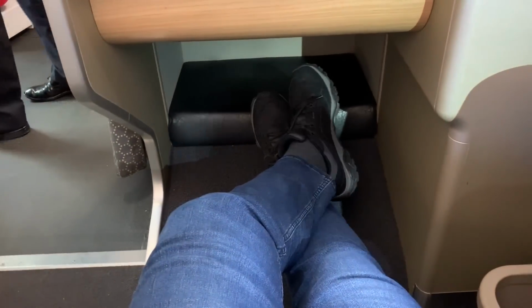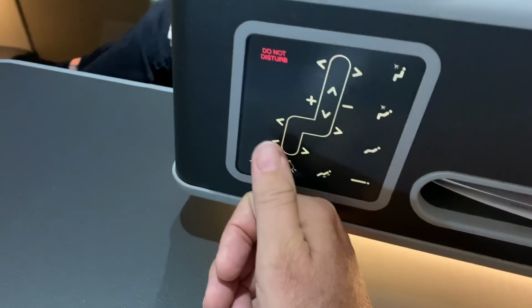Now, my only comment on the seating is that unless you're fully reclined, if you just want to extend the legs out a little bit, they do tend to be left hanging out in space.